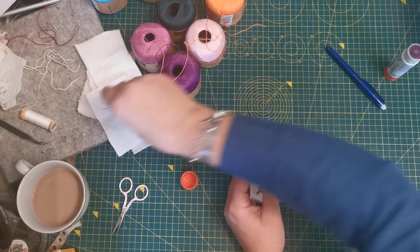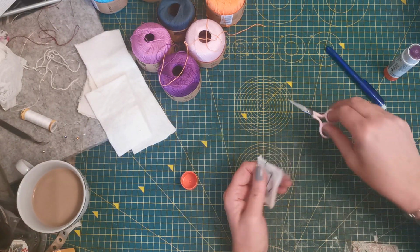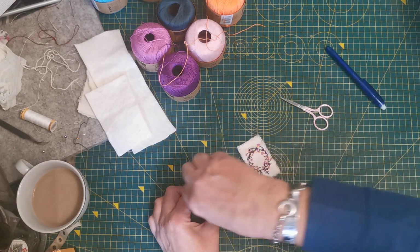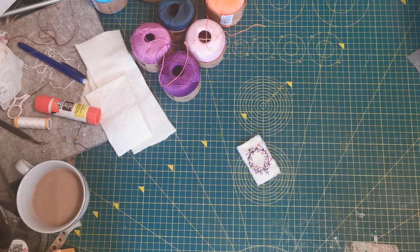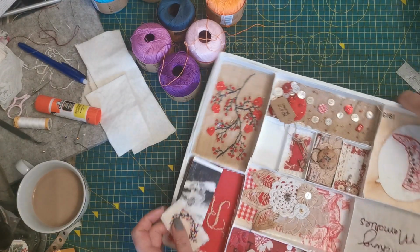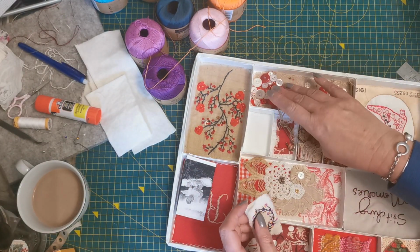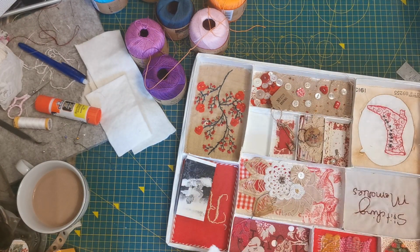Right, so we've done that. We are now going to glue this in and we're going to call our tray finished. So here's the tray. Get that out of the way. So that's hanging. Also, I've got a pin there, so it might not have made sense to have had a pin.